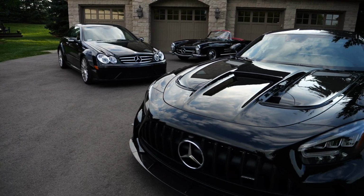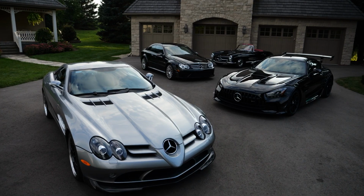Having all these different generations of Mercedes supercars in one place is very special. Please feel free to call us if you have any questions.